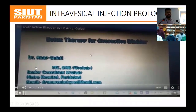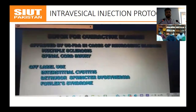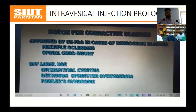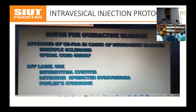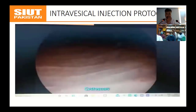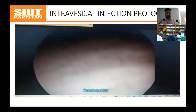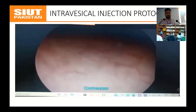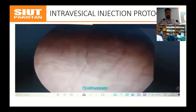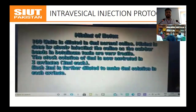So here, therapy for overactive bladder is approved by the U.S. FDA in cases of neurogenic bladder. Cystoscopy. Here it shows how the intravesical Botox injection is inserted.